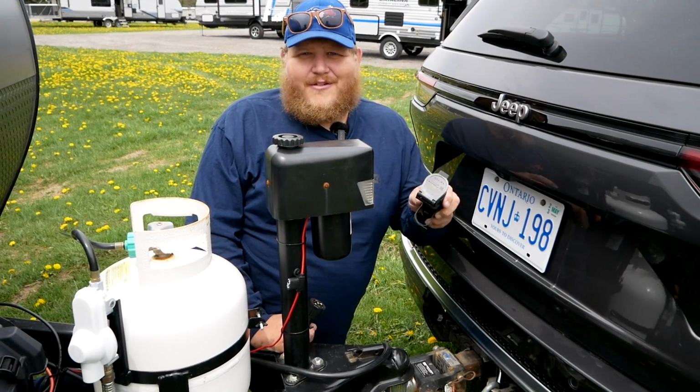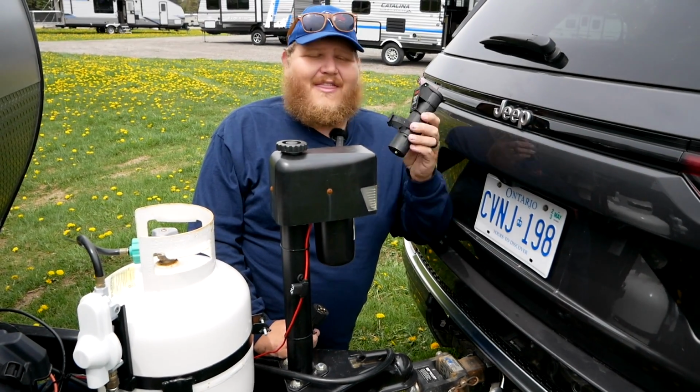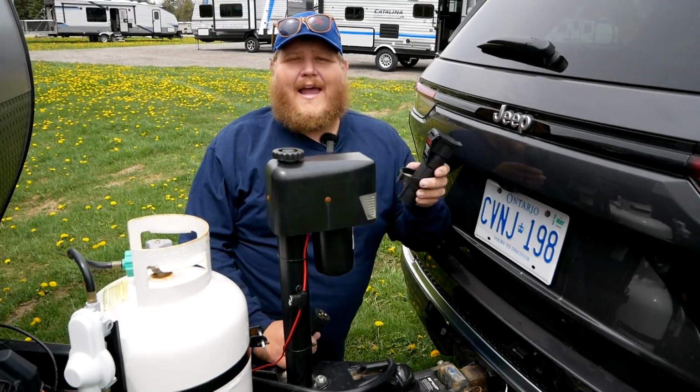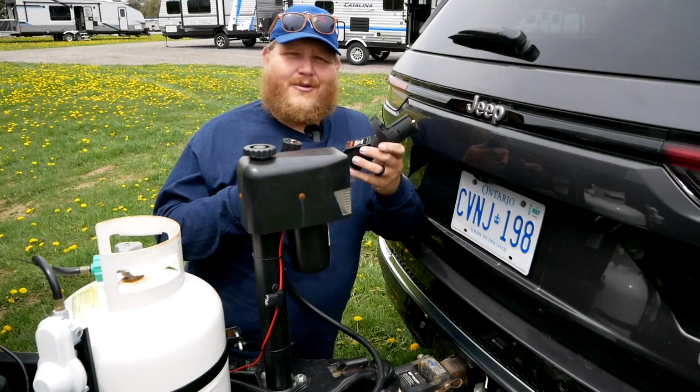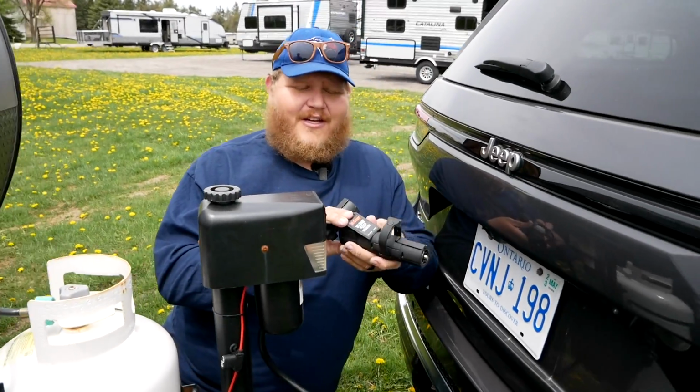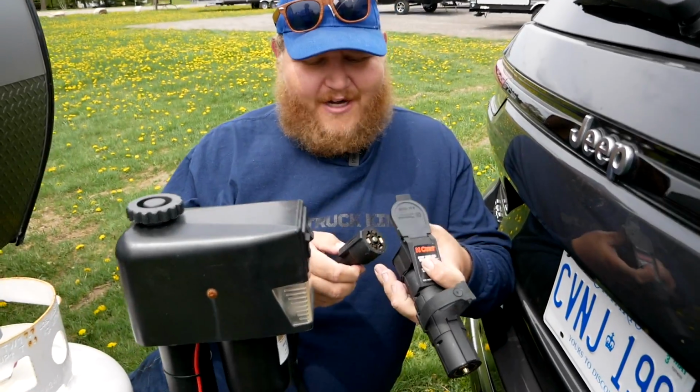Today, thanks to our friends over at Curt, we're also testing out this. This is the Echo wireless brake controller. It works using Bluetooth. Now, no, there is no standard brake controller on this Grand Cherokee, so this is gonna give us trailer brakes today.